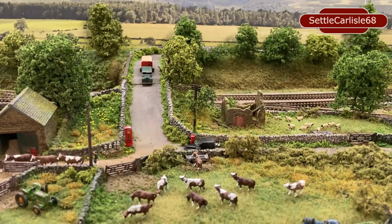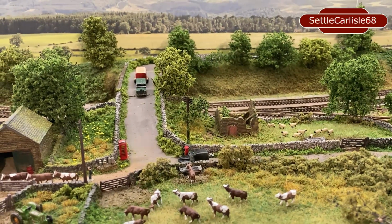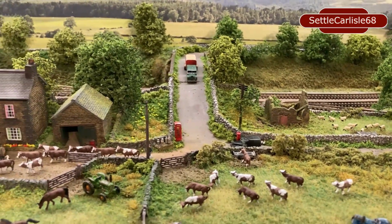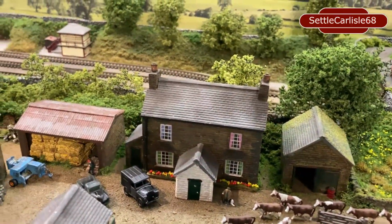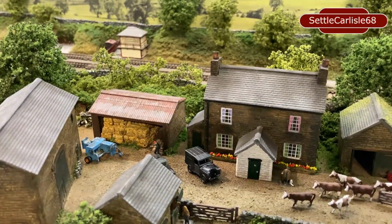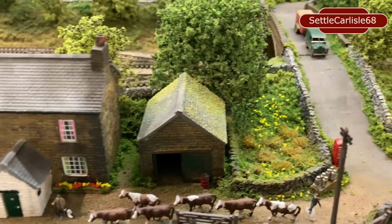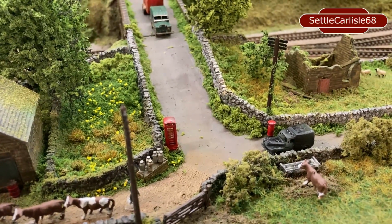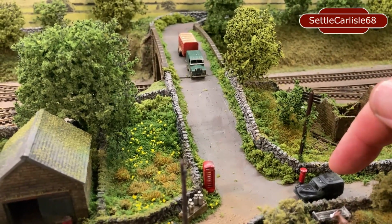So it gives you a nice view there of them passing by. You'll see that in the running session later. And then the farm is the same as it was in the previous video, so we've covered that extensively. The only thing you possibly see differently is the post box been added and these new vehicles.